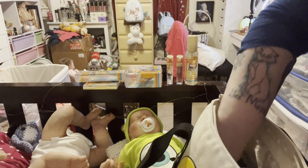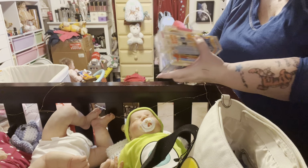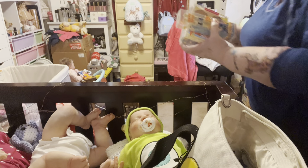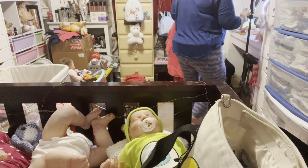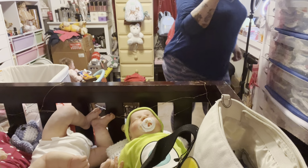I did get from Walmart this Wet n Wild moisturizing lip color, and it's Mega Sticks. And I did get kind of a pinkish color right inside there for my lips to hydrate them. Okay, let me go put these over there real quick. So hang on a minute. Show you what else I got.